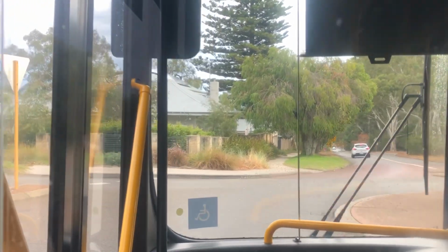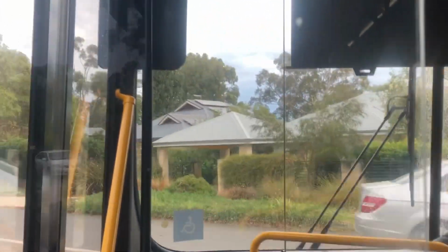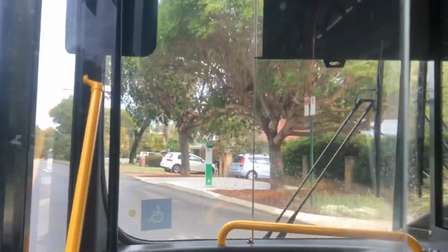Okay, so finding some decent stops over here. On the other side, at least it's good. This side's still trash with poles only. On the other side, there's a stand over there.